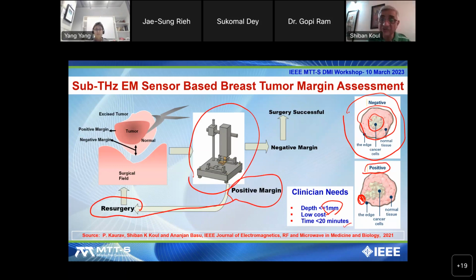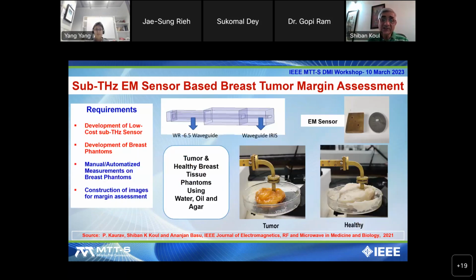From there, we can construct an image to show whether there is a positive margin or negative margin in the tumor sample. So this is how it is. We have a waveguide WR6.5, then a waveguide iris. It's basically a very tiny 1.6 millimeter cut in the flat plate, which acts as a sensor. And then we have tumor and the healthy tissues.